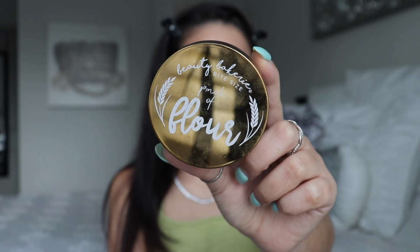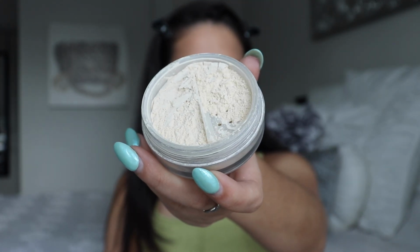So this is the Beauty Bakerie Pinch of Flour Setting Powder. Now listen, I love Beauty Bakerie. I love the message behind the brand. I love how everything is food inspired. It's so cute and the packaging is definitely a 10 out of 10 for all the products. I mean, this is called Pinch of Flour Setting Powder. That's incredible. It's so genius. And you should have seen the little flour bag that the powder came in. That was even better.